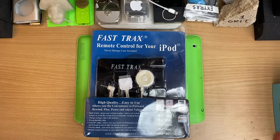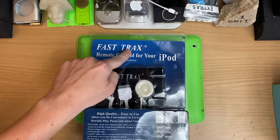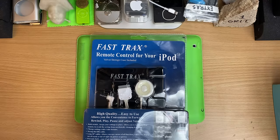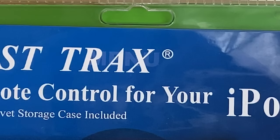And what's with the layout? Nothing is centered with anything else. Fast tracks. Oh, you gotta have a catchy name. It's gotta be edgy like that, but then put no effort into the logo design. Why is the R so far away? It's drifting off. It's like, oh, I'm out of here, mate. I'm not part of this.